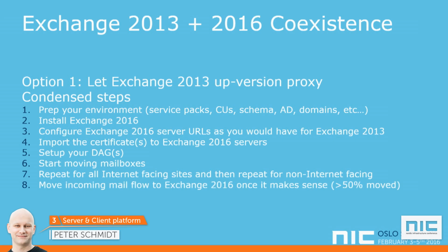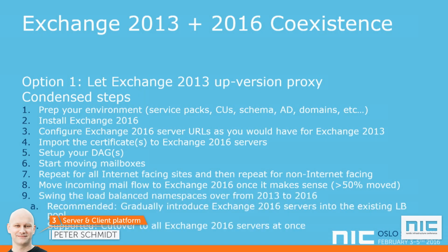And it's still important that we take internet-facing sites first, and then take the intranet-facing sites afterwards. And then we can move the mail flow. This is what's called up-version proxy. So everything from the cache side is moved from 2013 to 2016.